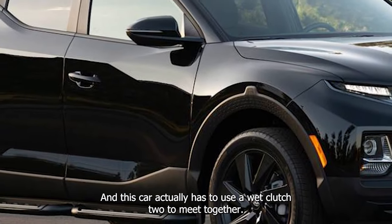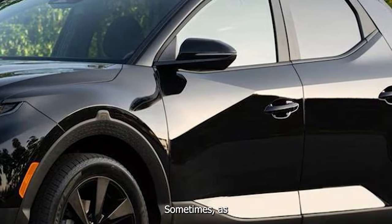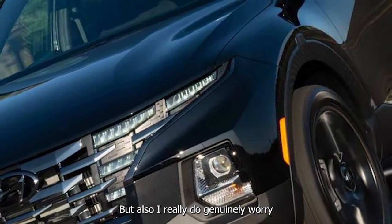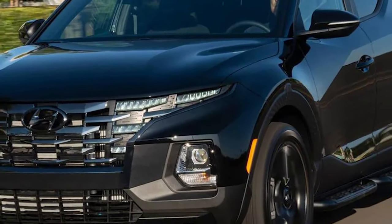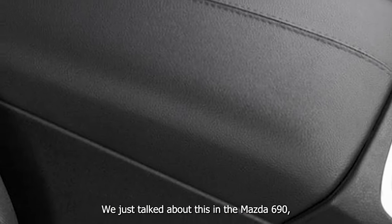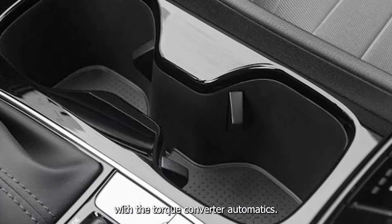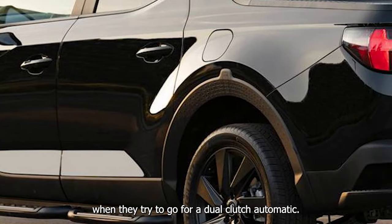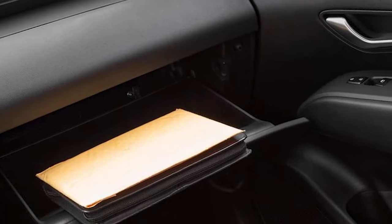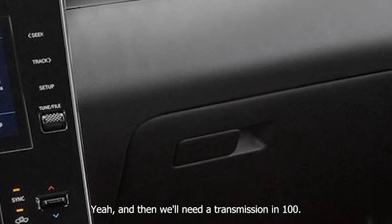And this car actually has to use a wet clutch to meet together. And sometimes that results in jerkiness. Sometimes, as Chris mentioned, it results in not very smooth application. But also I really do genuinely worry about the longevity of this transmission. Yeah, well, we've seen that hundreds had trouble, Ford had trouble when they were doing it. We just talked about this in the Mazda 690, how no one ever really has issues with the torque converter automatics, but manufacturers always have issues when they try to go for a dual clutch automatic. It's just like I was at a stoplight yesterday next to a third-generation Ford Focus, and I almost sent you a photo saying, "What are these two cars having?" Yeah, and then we'll need a transmission in 100.